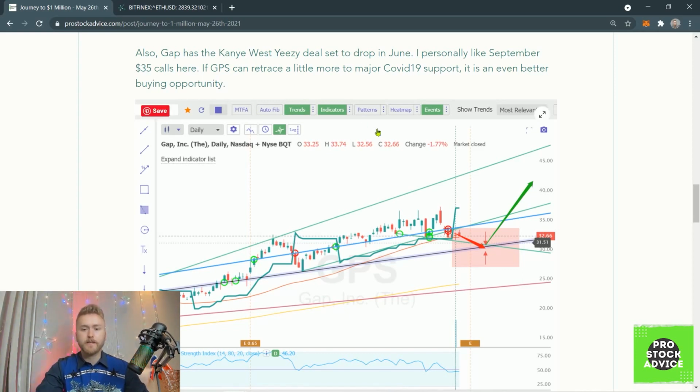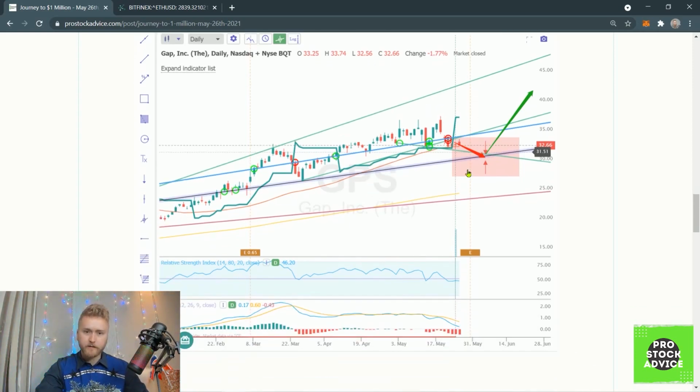So I think this could be an interesting opportunity. So did a little bit of technical analysis. We have this major support drawn out from COVID, which it bounced on a couple of times before.